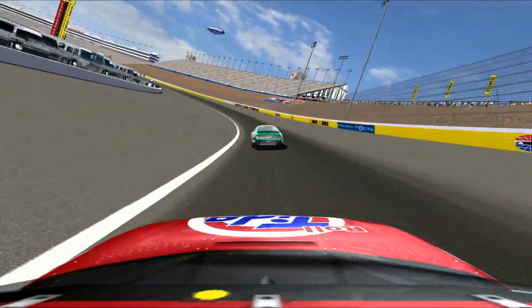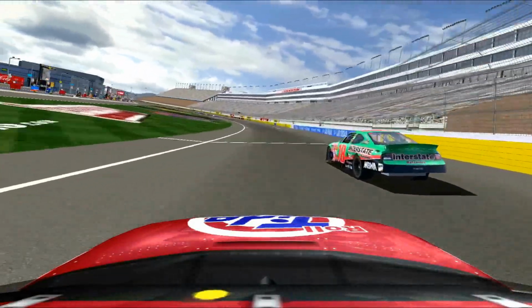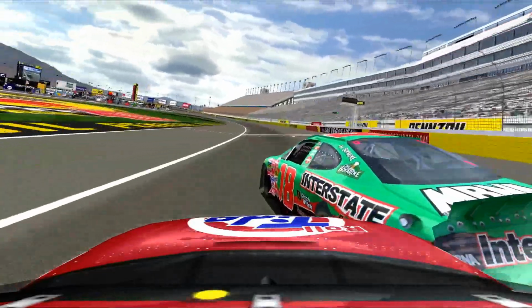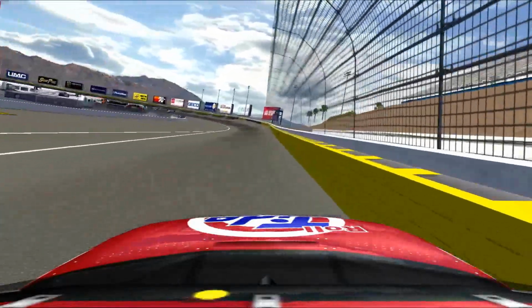What's the closing speed here? Watch this. Yeah, just drove Noah into the wall.